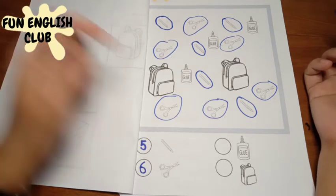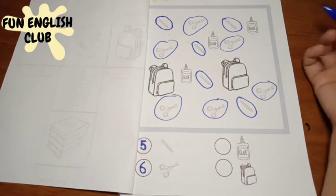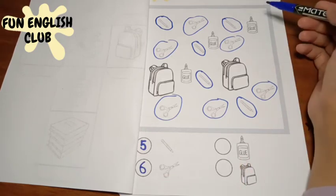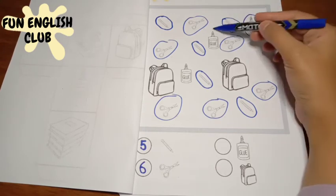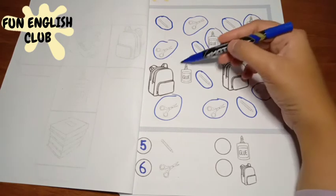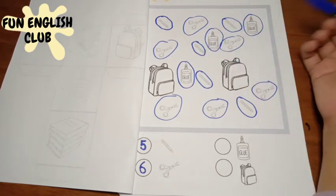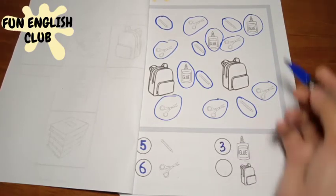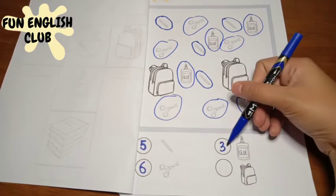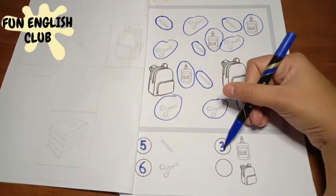Good job. Now, can you guess what this is? Yes, this is the glue. Let's circle the glue. Ready? 1, 2, 3. How many glues are here? Yeah, we have 3 glues. Just write down number 3 like this. We have 2 half circles.